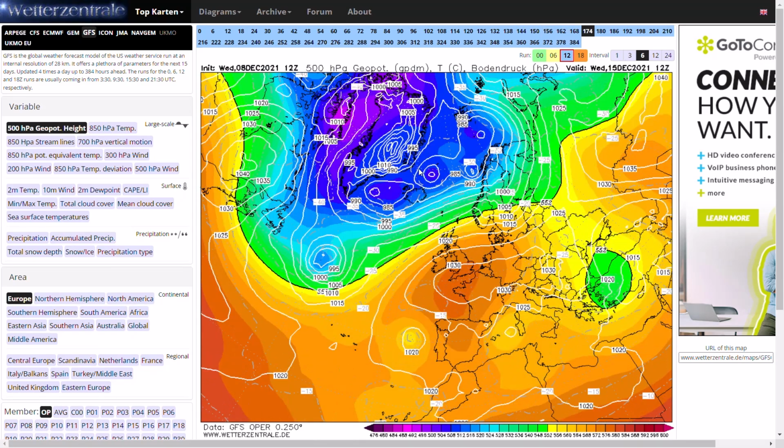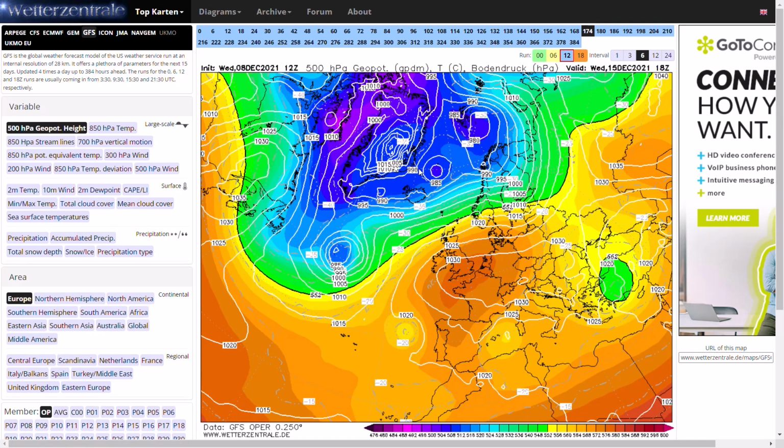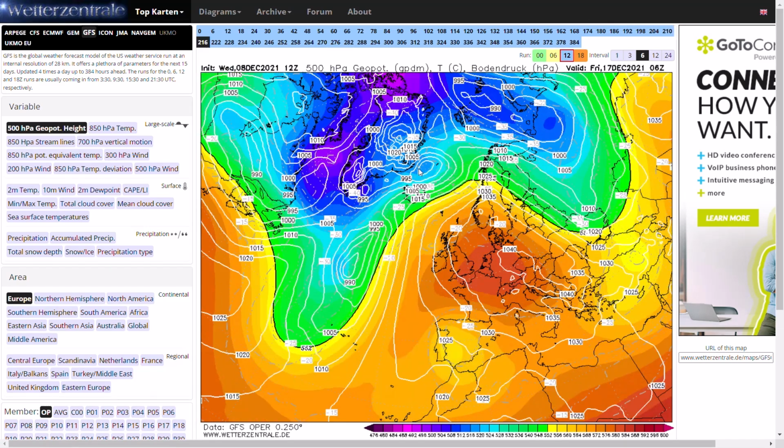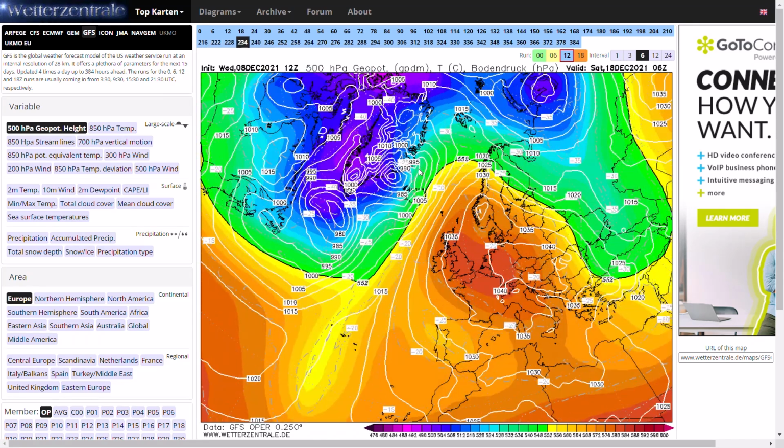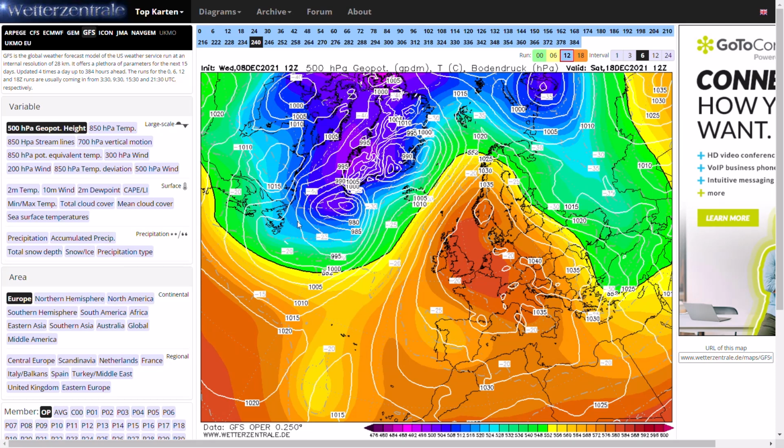Now this is a classic westerly theme with lower pressure to the north, high pressure to the south, but we're actually seeing that high pressure really quite build towards day 10, or from around day 7 to day 10. And you can see it's this big block, but where it goes is going to be deciding what sort of weather we're going to be seeing around the Christmas period.